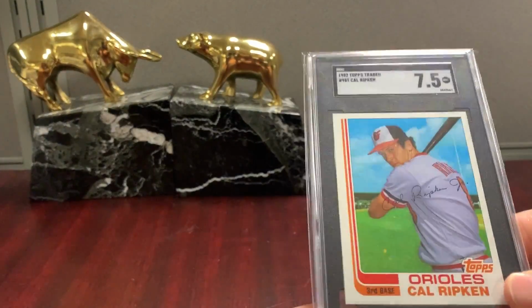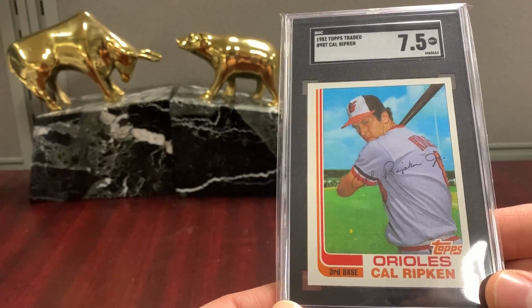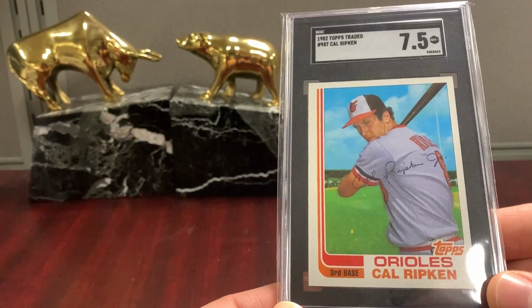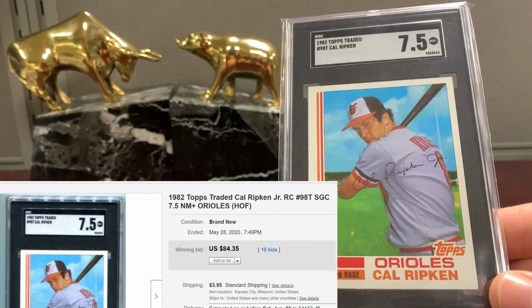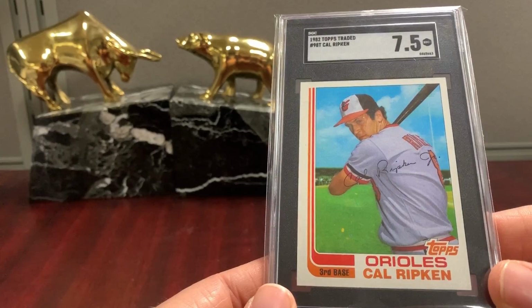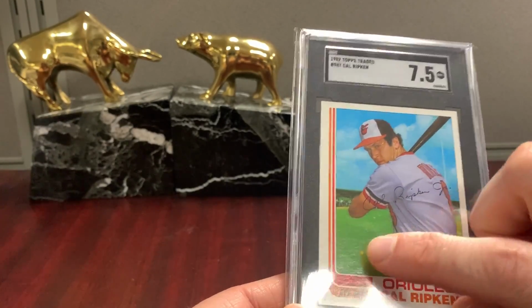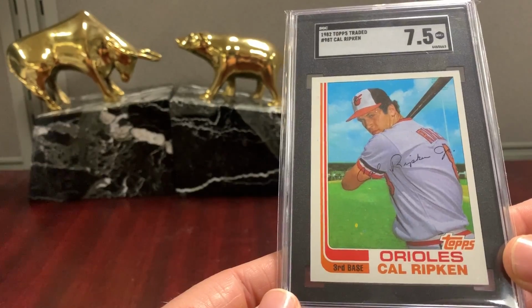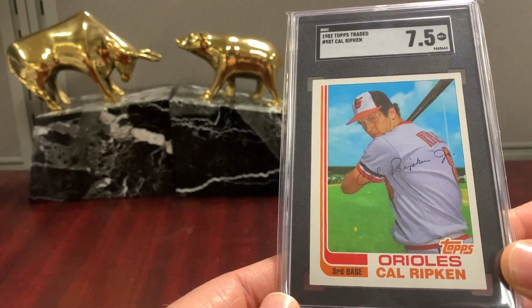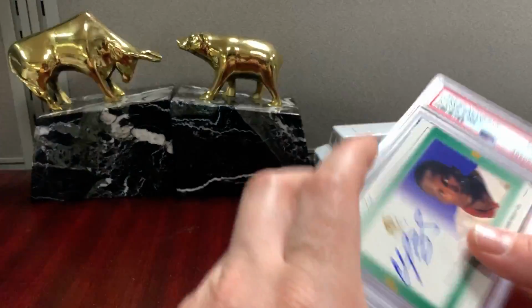This was a PSA 8 snap out, I think. SGC grades these older 80s and 90s. I think they grade them a little tougher. So it's got a 7.5 from SGC. Nice example. Decent centering. It's got these little yellow spots from the printing process, but still a nice example. It looks nice in the tux too.